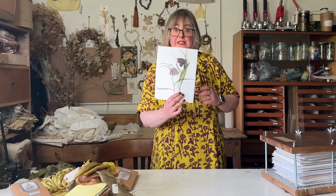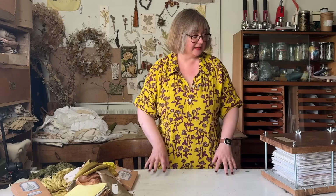Snake's head fritillaries. Now, if you use those for cyanotype printing, which is the blue thing which you do in the sun, you get all of these petals and the checkerboard you can get as well. So I press that kind of thing because not everybody has access to that. As I mentioned, I pressed forget-me-nots, and I wanted to build up seasonal collections. So lots of spring flowers, summer flowers, and probably autumn leaves.